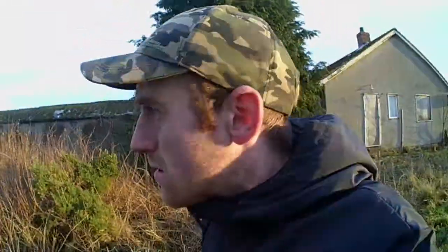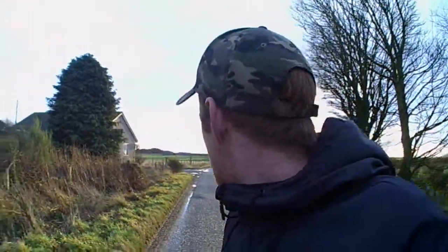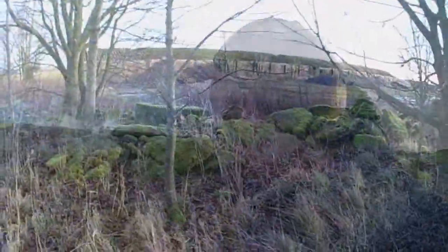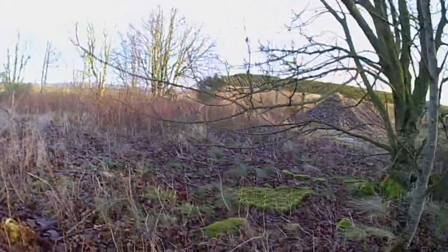Sometimes also the sites that the military used in the war had some underground sections, like, but I don't think this place has got any. There are air raid shelters here, but they're further up the road, and I think they're used as pigsties now. So the winter's definitely the best time for exploring these places. Everything's not overgrown with the long grass and the bushes.